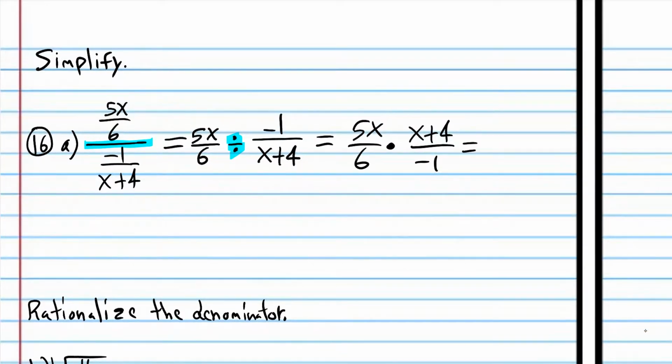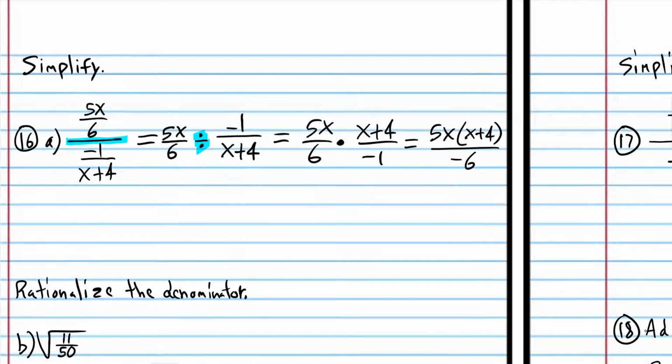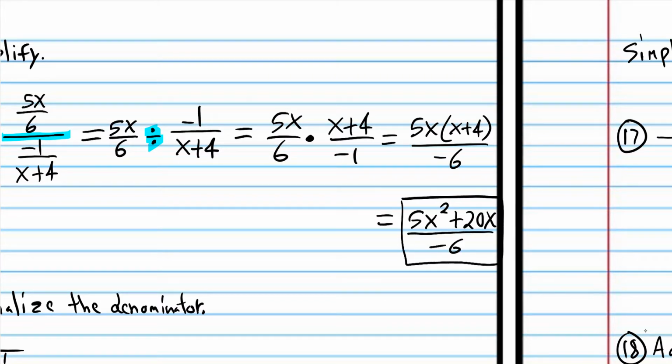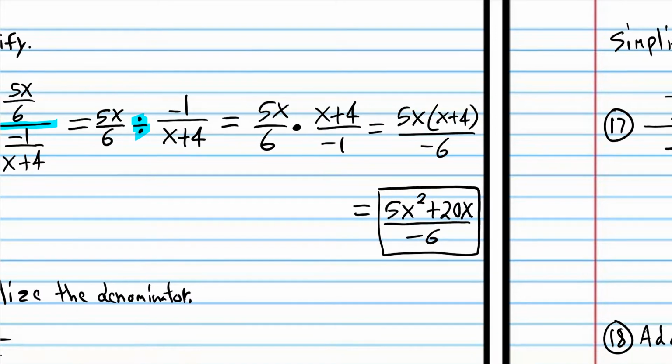And now you just multiply straight across. So we have 5x times x plus 4, and 6 times negative 1 is negative 6. And I guess you can distribute that if you want to. I'm going to go ahead and just distribute so you can see what's going on. So we have 5x squared plus 20x over negative 6, and that's pretty much all you can do. So if you got that one right, good job. You can leave it in this form or this form. I don't really care which form you leave it in.